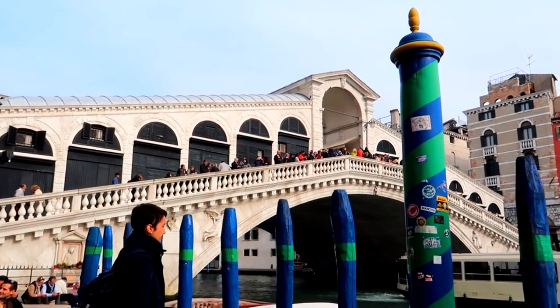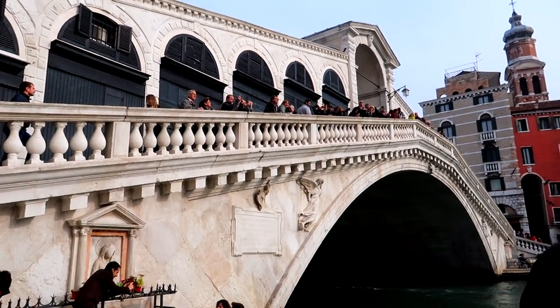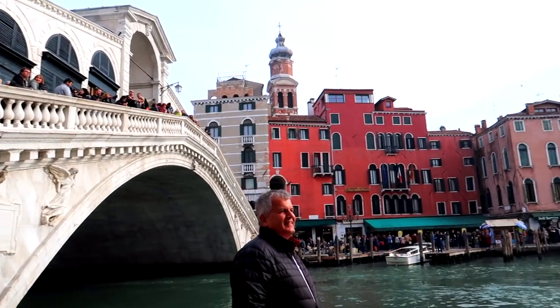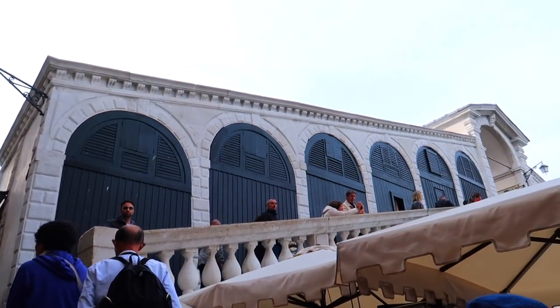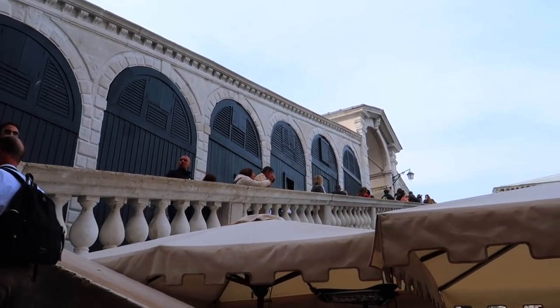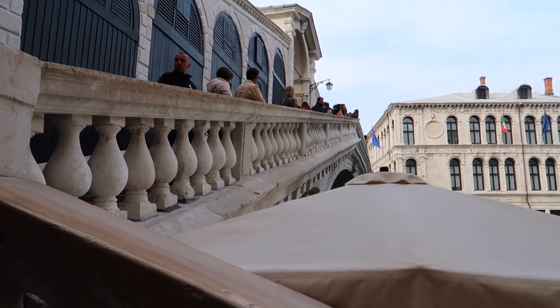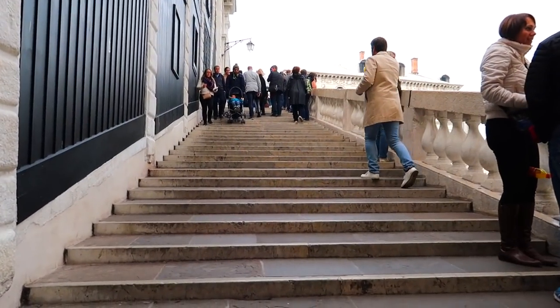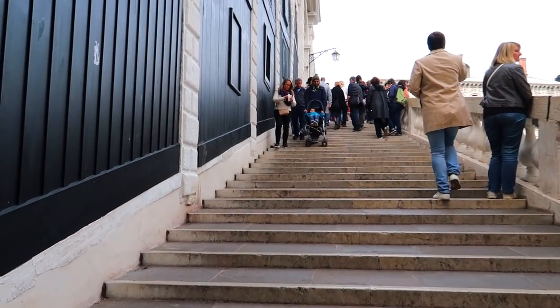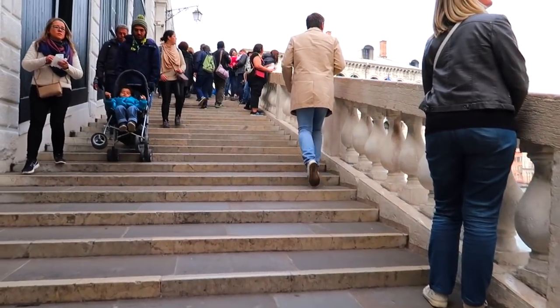I'm walking on beautiful stones now, but the bridge was first built out of wood in 1181. It kept collapsing due to the weight of crowds. To finally address this issue in 1551, many famous architects like Michelangelo and Jacopo Sansovino submitted their plans for a new bridge. Antonio da Ponte was the lucky winner, and in 1591, the stone bridge was completed. This bridge was still and is an architectural icon of Venice. It's a must-see when you visit.